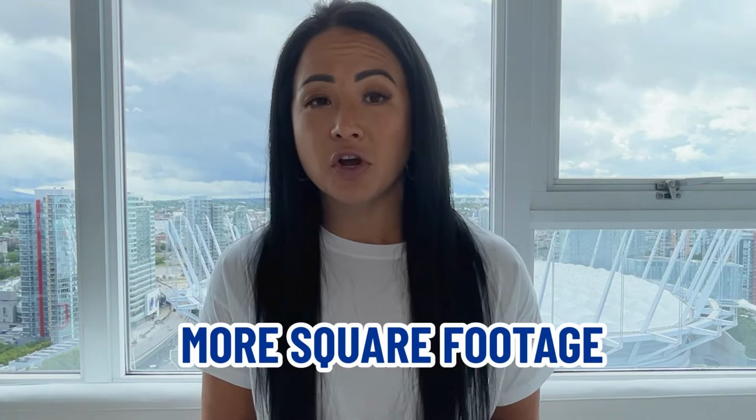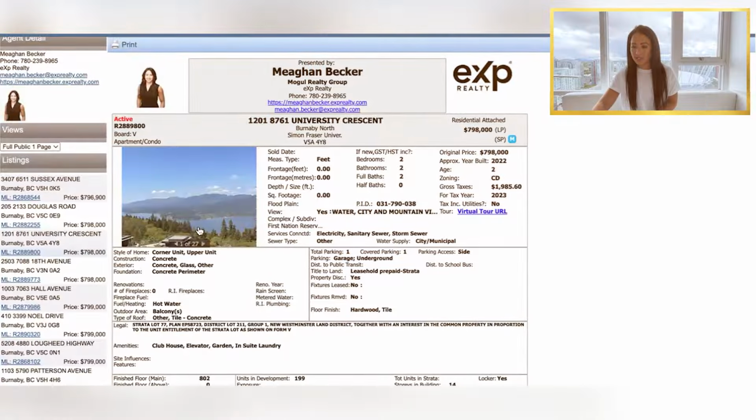The pros with leaseholds is that typically you can get a little bit more square footage for your dollar amount there. So as with anything, some pros and cons. So we'll take a look at this one.